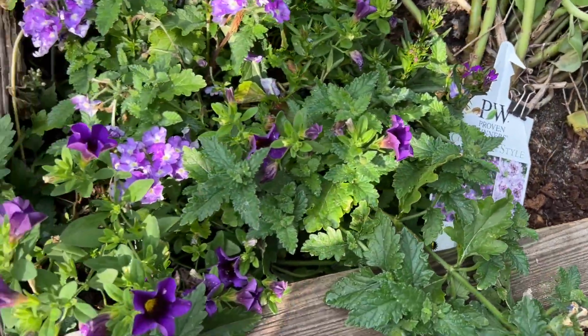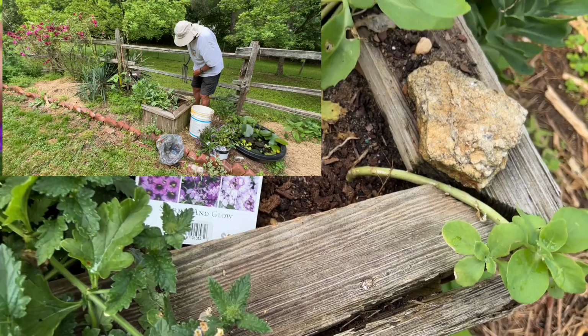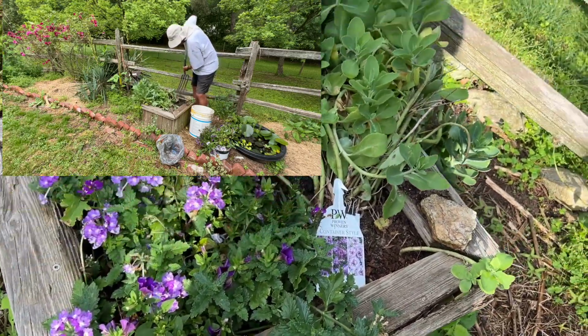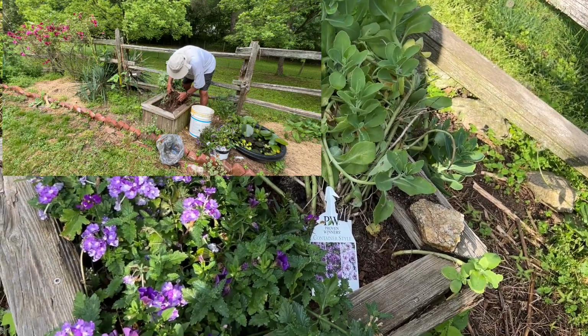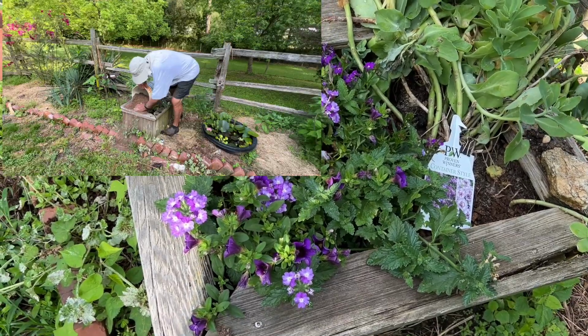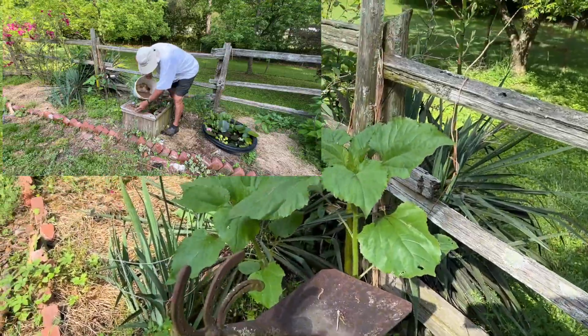This beauty I picked up at Walmart the other day for $5. It had been $17.84. And I moved the sedum here. It was hanging over the front, and I wanted it to hang over the back. So I've been watering this really hard, and I think it's going to make it. Some more sunflowers back here.